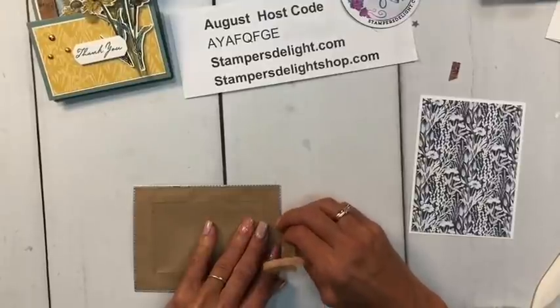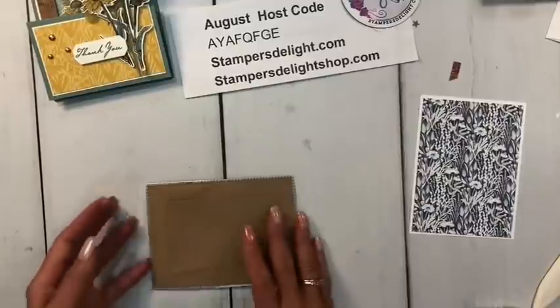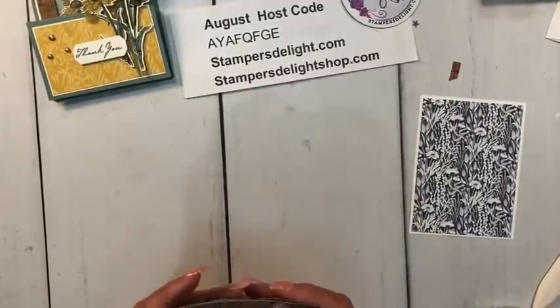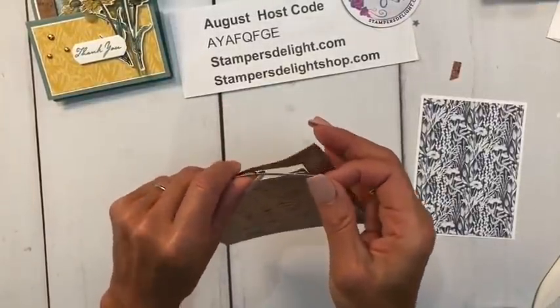If it seems like your dies aren't working as well, use some wax paper on it, and it just seems to coat it. Okay, now I am gently pushing this through to get that frame.